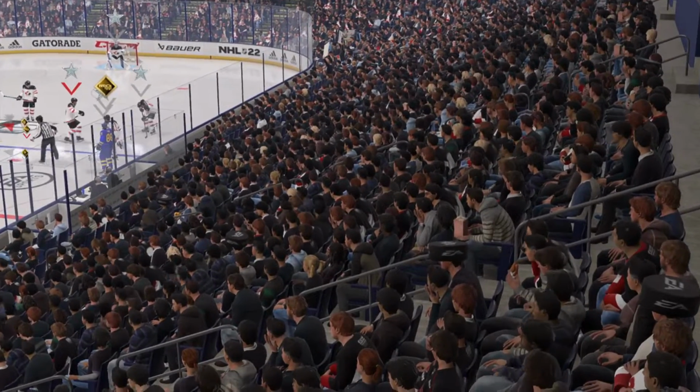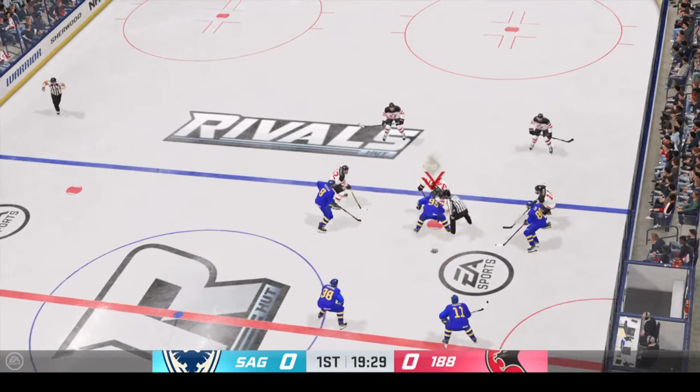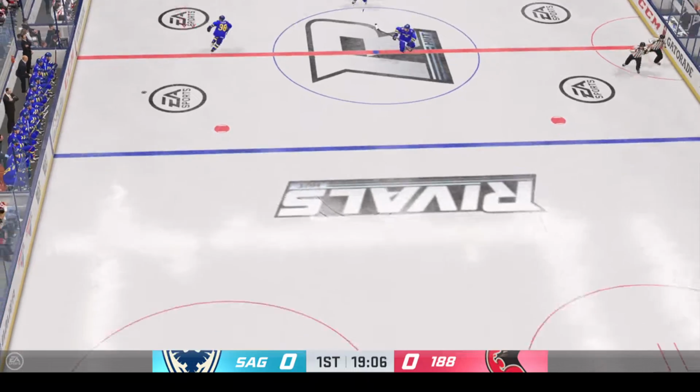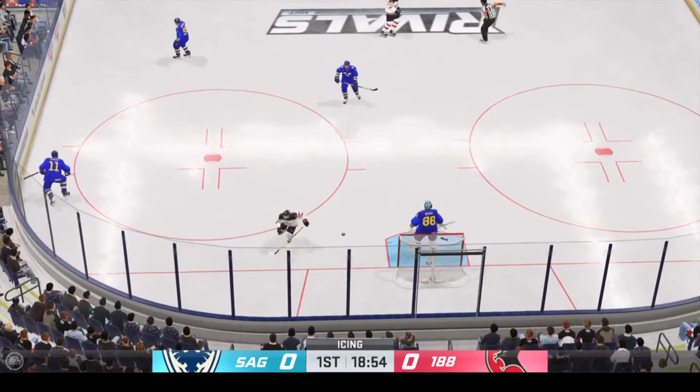Lots of time left in this period. We've still got zeros on the board. The Cougars get a hold of the puck off the draw. Oh, he'd like to have that pass back. Icing is the call. We'll get a face-off at the other end.